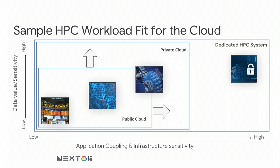So how do you decide what workloads should fit in the cloud? There's really two characteristics. The first one is, do you trust the cloud? And I would argue that in the past, people felt that the cloud maybe wasn't as secure and as safe as keeping things at home. I think those perceptions are changing. Some of the best security in the world is in the cloud. So there's this boundary of public cloud that's rising as a result of that.